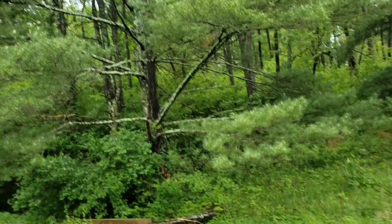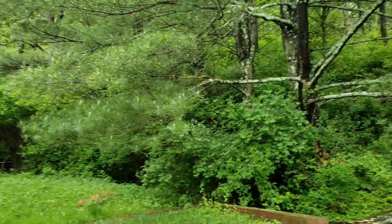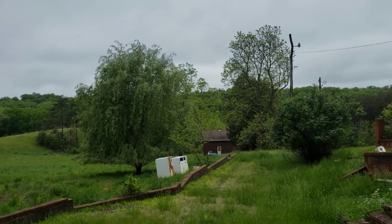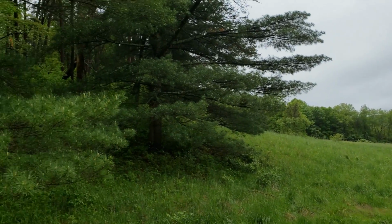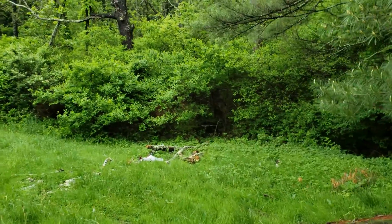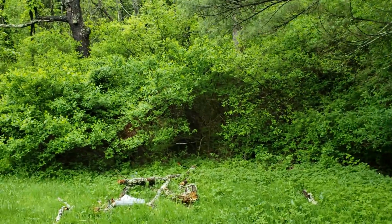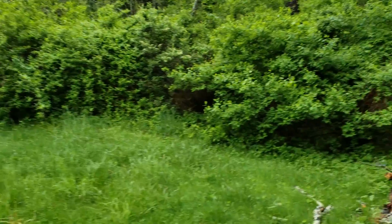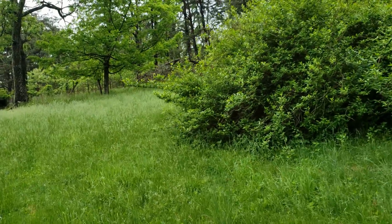All right, this is the second property on the list of homesteading that I am looking to purchase. Do you hear that? Birds, peaceful quietness and serenity. You can't get that anywhere else but on a homestead in a rural area away from the city.